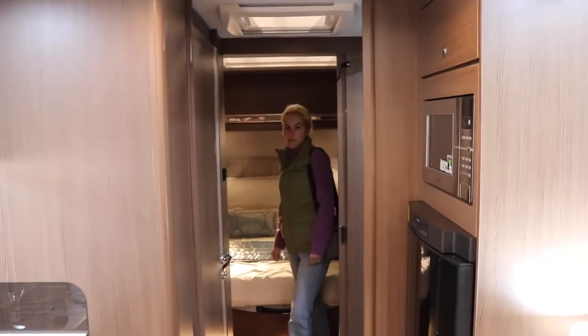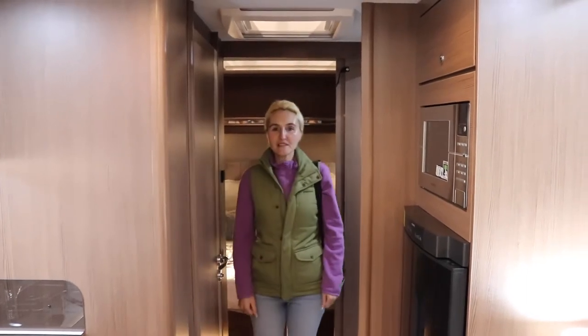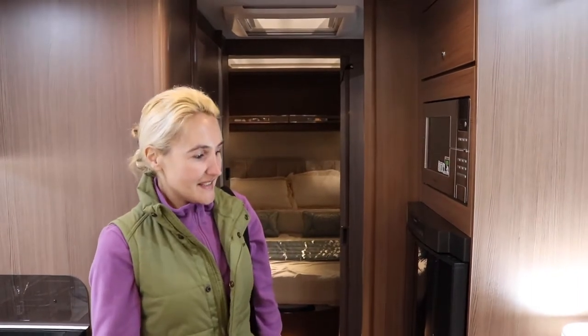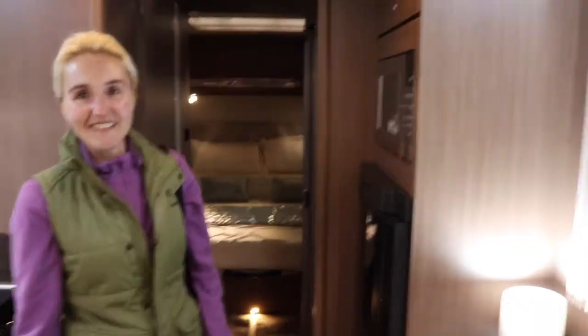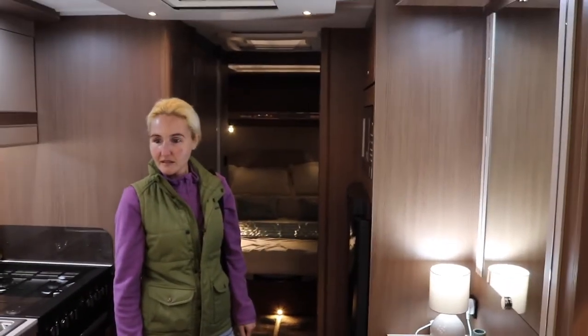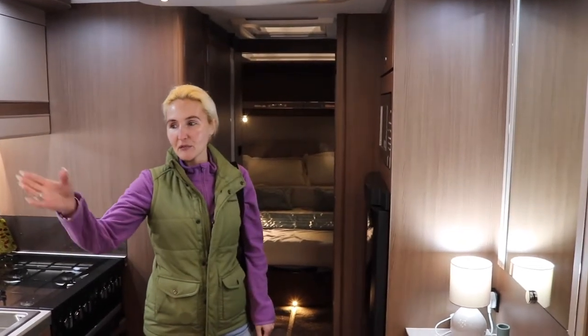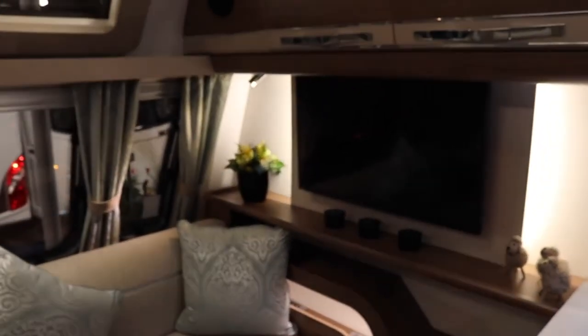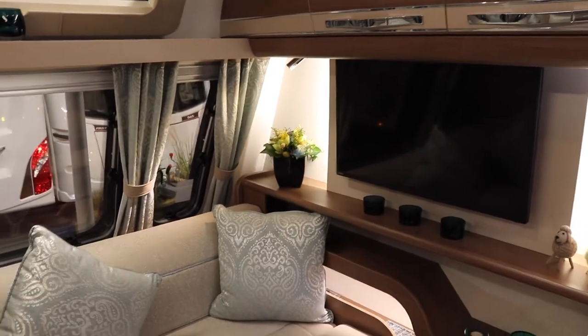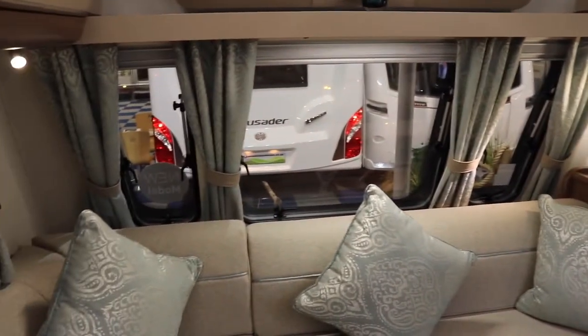Buccaneer Barracuda, which was another one of my choices, had I had that extra money to spend. Alas, we did not. We just couldn't really justify spending that amount on a caravan. But I did like it with the leather and the wraparound and the telly there. But lovely finish. £10,000 more, but it is nice.